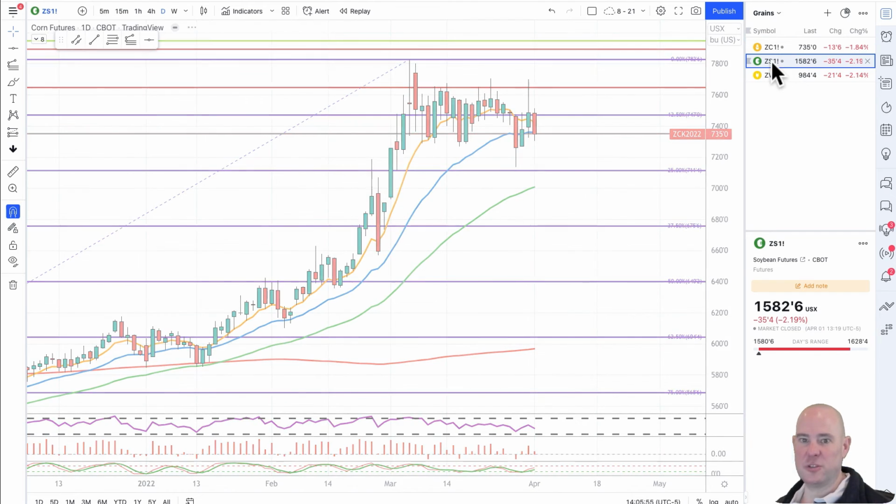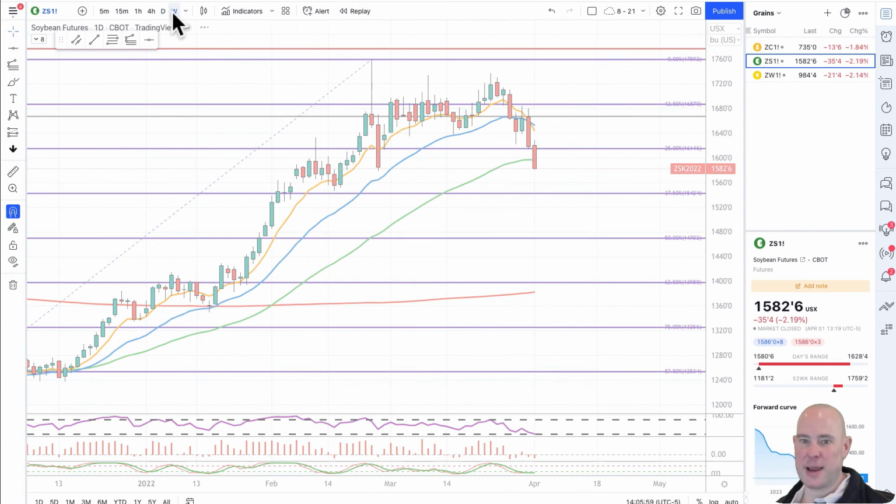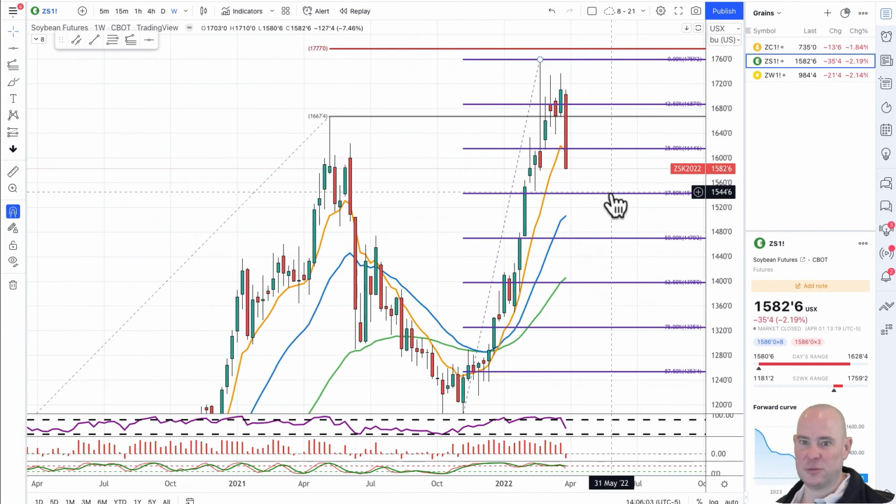That was corn. Soybeans, again, breaking down, watching for that bigger pullback on beans closer to the bottom of this rotation zone, even the 37.5 right in the rotation zone. So going to keep an eye on about 1542.